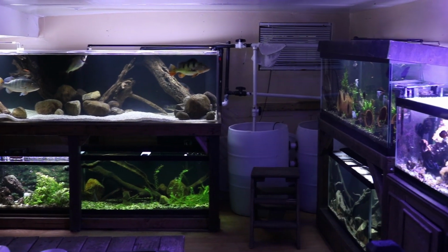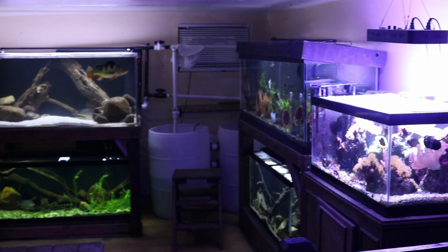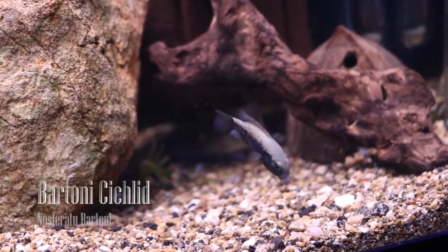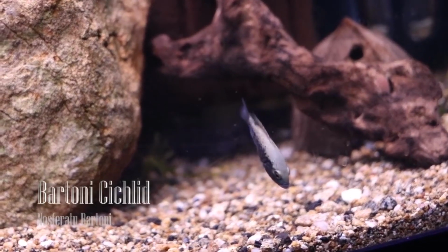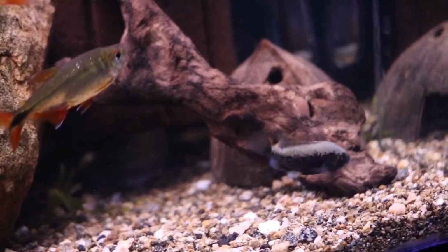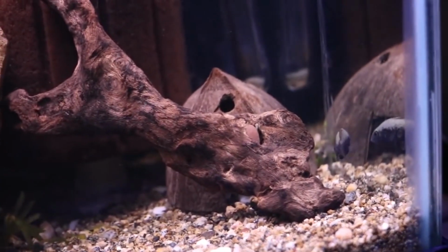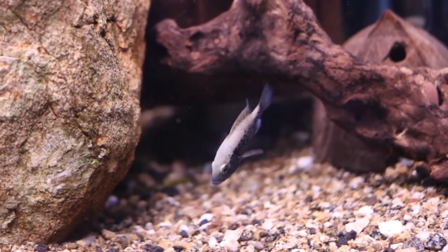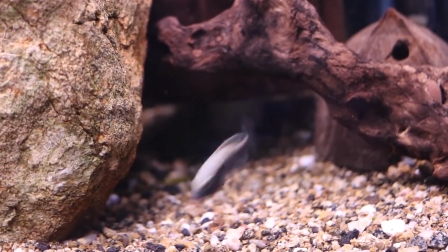Similar to that, another cool fish to breed in a 55-gallon aquarium is the Barnight Cichlid. Now the Barnight Cichlid, the male can reach about 7 inches. Females will stay between 3 to 4 inches. And these fish are absolutely beautiful. They display a nice half and half body. The bottom half of their body being black, the top half being whitish, silver, and definitely no doubt one of the most beautiful Central American cichlids out there.